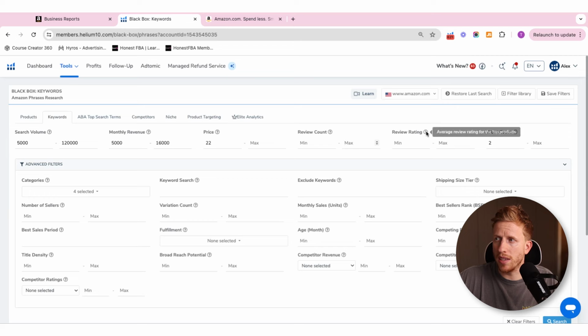The next one is review rating. This is how good the average products in the niche are in terms of the reviews that they've been given. So it's not the number of reviews, it's the quality. So if you put 4.2 here as a max, it won't show you keywords where the average review rating is more than 4.2. Because if everybody's got an average review score of 4.8, the customer's going to look at that and be like, well, all these products are great, right? So you want to find things where people are complaining about stuff so that you can improve it and you can stand out by making the product better. So you can put a maximum there. Maybe you want to look at a max of 4, and then that's going to show you a lot of niches where the quality of the products isn't that great. And that potentially is going to give you some good opportunities.